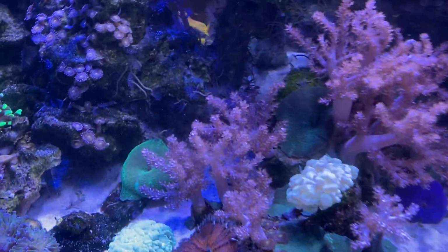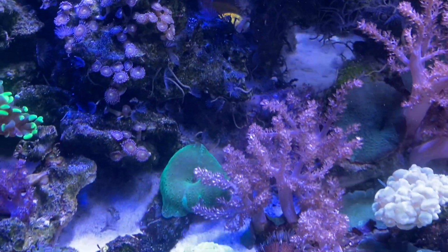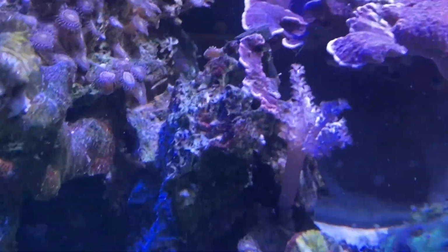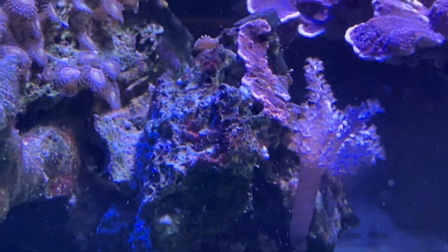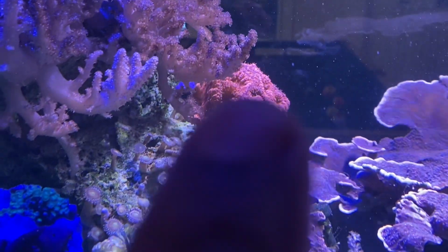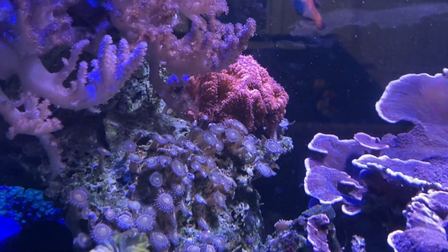You have to keep it on the canyon tree, although it is serving a purpose, keeping the tank clean and balanced. Zoas are growing. We even have this monopore that's been dead for years starting to grow back. Blasto looks amazing. That blasto actually was one head that came from my old tank. Looks amazing now.